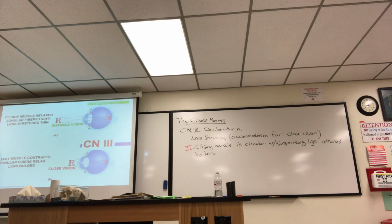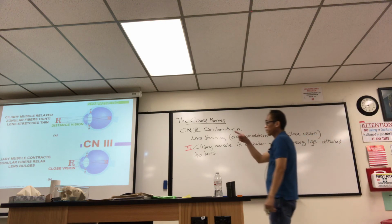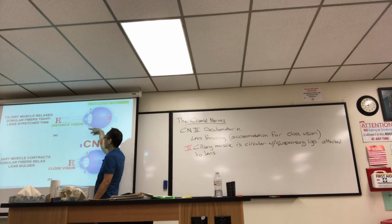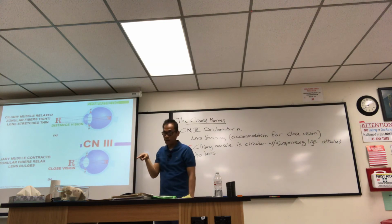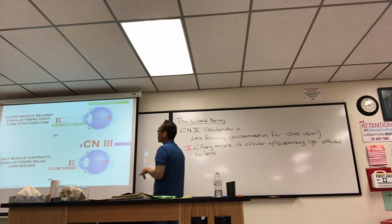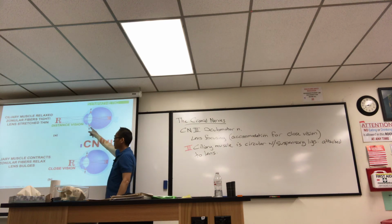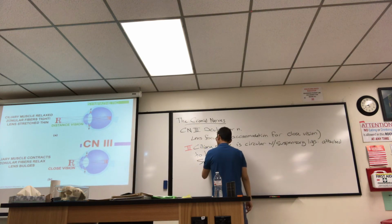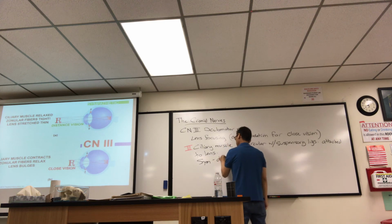So let me show you how it works here. When you look at the ciliary muscle in a sectional view like this, not from behind, but from the sagittal view, here's the ciliary muscle. Normally, when cranial nerve 3 is not working, it's a parasympathetic function. I should have mentioned that. The sympathetic function is on. The sympathetic function is for distance vision. The muscle isn't contracted. Let me write that down. The sympathetic function, SYM, is for distance vision. See far.